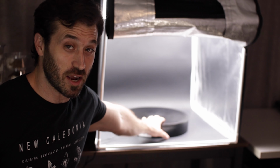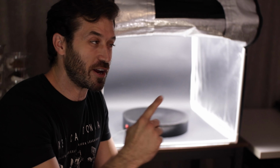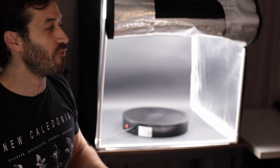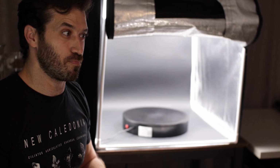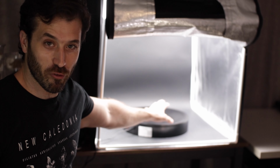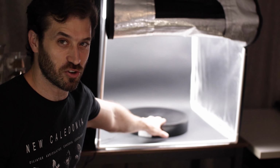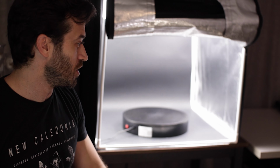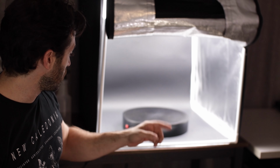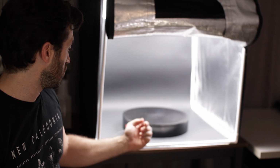So this is the turntable I use for those 360 degree gecko videos, which we will have for, I believe, every gecko we will be listing this Wednesday. We'll have a full 4K 360 degree video of each gecko. And it is done with this right here. Super simple. It literally just turns on and off.